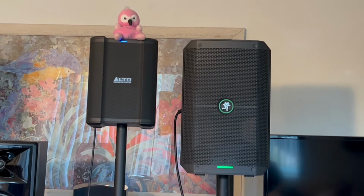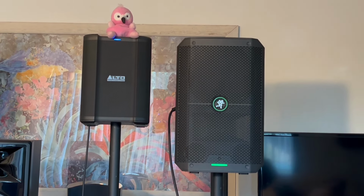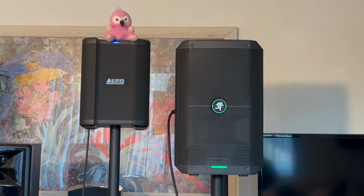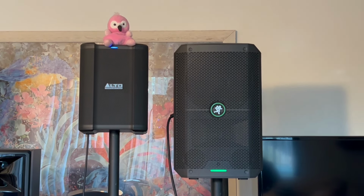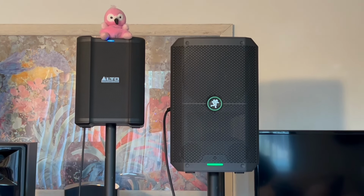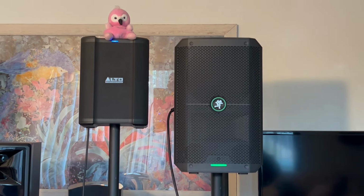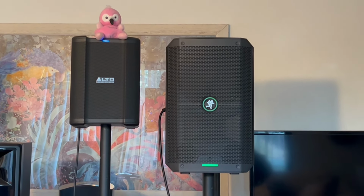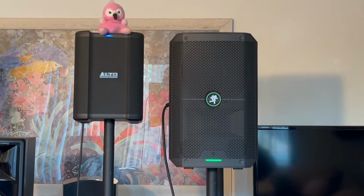Next test, I'm going to be playing the Alto to begin with, and then I'm going to bring in the Mackie with a mixer, and let's see if you can hear a difference. So again, I'm going to be starting with the Alto by itself, and then I'm going to be using a knob or a fader to bring in the Mackie at the same time as the Alto. And if the Mackie has certain frequencies that are missing from the Alto, we should be able to hear it clearly. So I'll be bringing in the Mackie and turning it off back and forth, alternating.